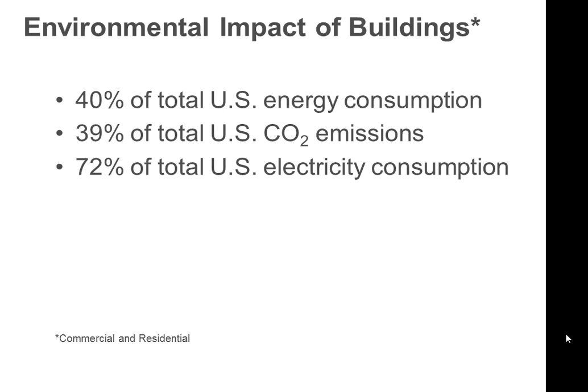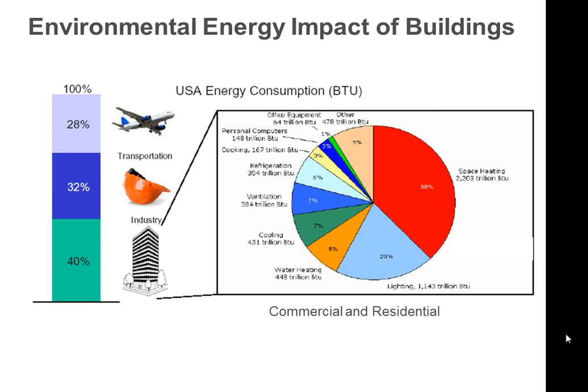So real quick at the beginning here, just to make sure we're on the same page. You guys have probably seen us use this slide 100 times already, but it's basically just to get everybody believing that we do use quite a bit of energy in the building sector. Buildings, both commercial, residential, as well as institutional buildings combined, use about 40% of the total energy in the United States. So that's 40% of everything. 28% is transportation, 32% is manufacturing, and 40% is residential, commercial, and institutional buildings.